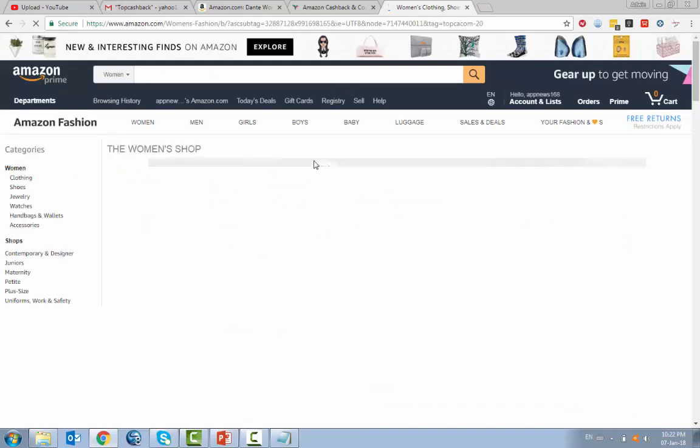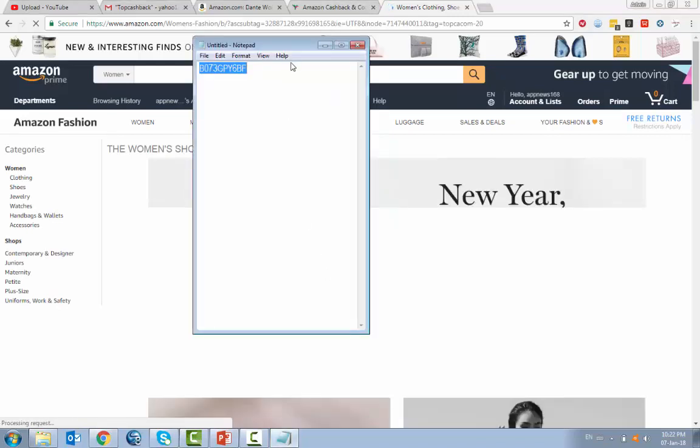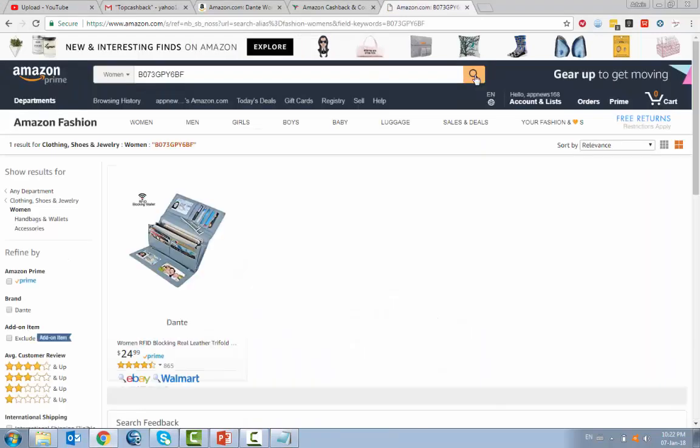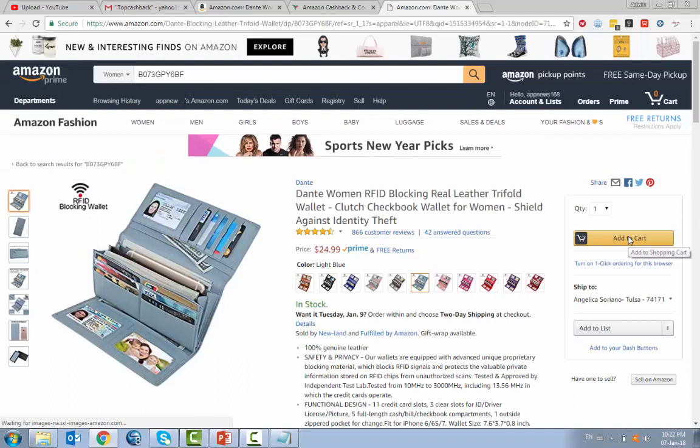What you do next is take the ASIN over here, which we copy, and paste it directly onto the search bar and search for the item. So I found my item and I log in, click on this item, add to cart, and I can check out.